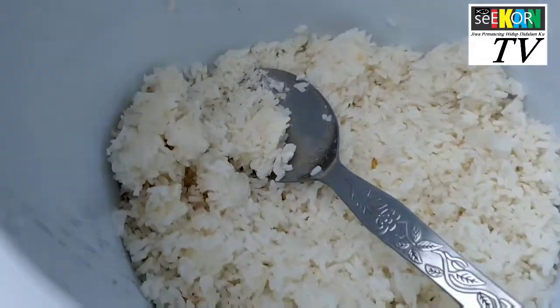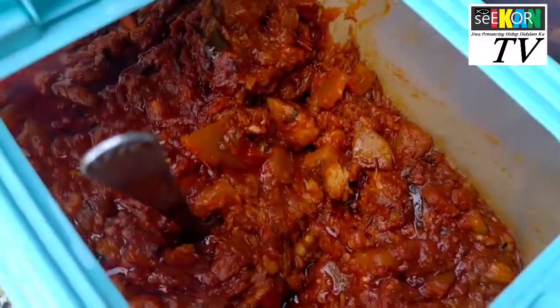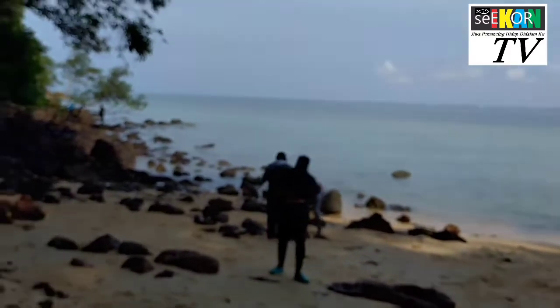After trying our wits at fishing, even though we were disappointed that no fish took a bite at our lures or jigs, an awesome tasting home-cooked meal was waiting for us. Specially prepared by Brother Surya and his missus in the wee hours of the morning.